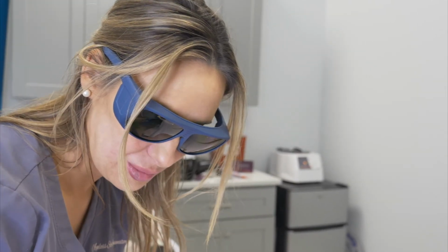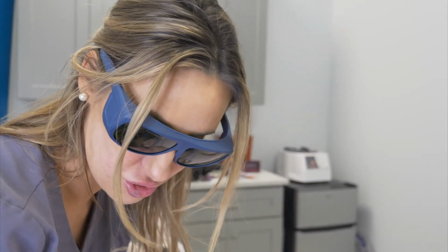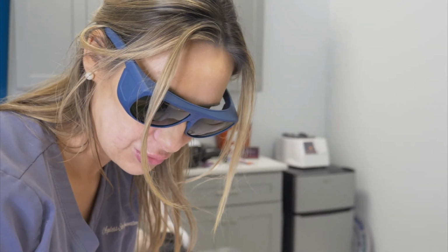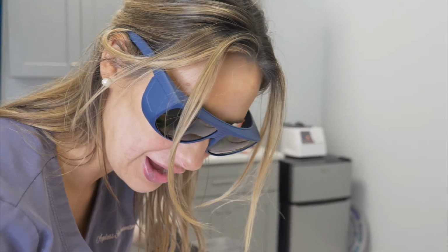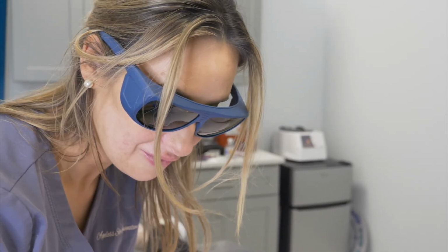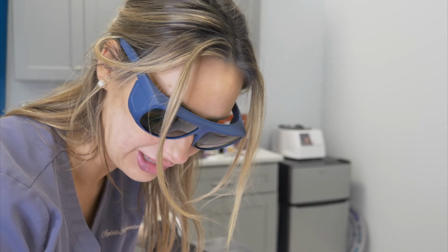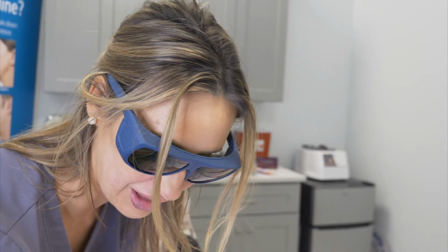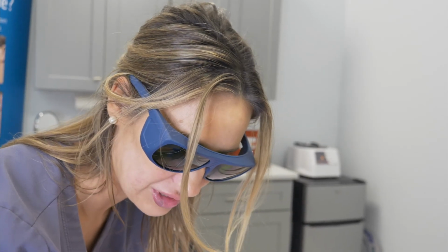So even if people don't follow through with all 6 treatments, which we do recommend on a specific schedule, it's going to dramatically reduce the hair. The hair that comes back is going to be finer, it's going to be thinner, it's going to be lighter in color, and it's going to be easier to shave. And when you do shave, you're not going to get that irritation, because the irritation is coming from the hair being very coarse and coming through the skin.